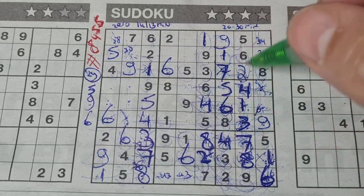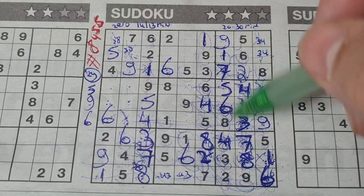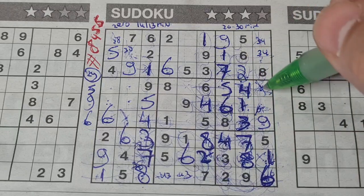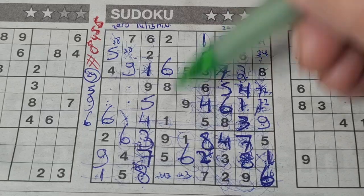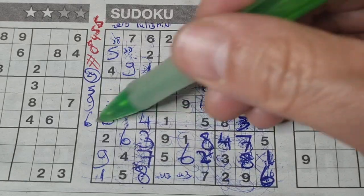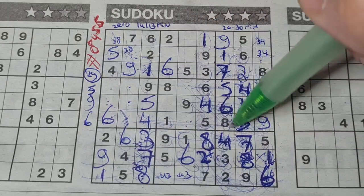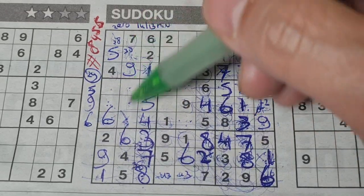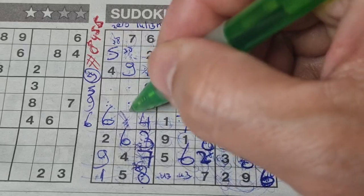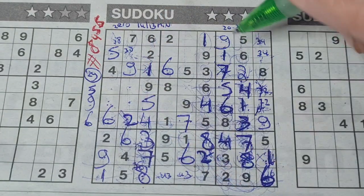Two missing numbers in this big square. For numbers 1, the 2 is missing. The 3, the 4, the 5, the 6, and the 7 is missing. 2 and the 7. Let me mark those two boxes. Yeah, so two missing numbers. Same numbers. 2 and the 7. We have a 7 now in this column. No 7 there. 7 should be here. And the 2 goes in there.